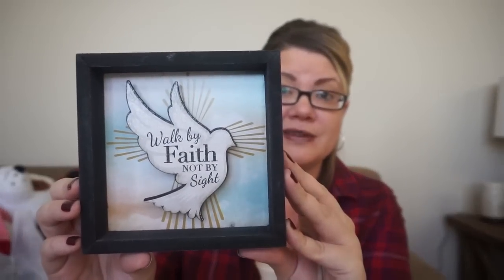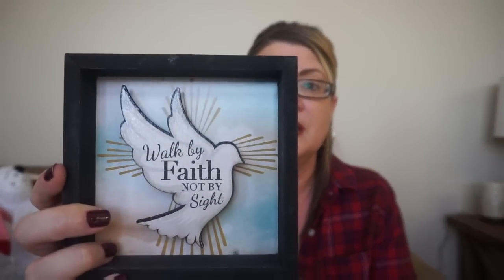Speaking of more little decor pieces, I found these cute little boxed decor pieces here, and this one says, "Walk by faith, not by sight." And it's absolutely stunning. This you could hang on the wall. This you could put in the corner of a bathroom or something, or you could put it anywhere. You could put it on your desk at work. It can really go anywhere. And I just thought it was so cute. It's not a big size. Here's the Be Brave, and here's this one. So you can see it's a smaller petite picture. But I simply fell in love with it, so I got that one.